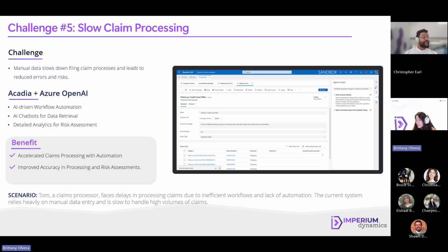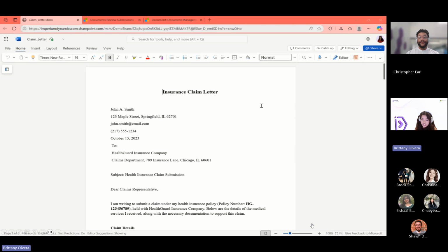This is where Tom will adopt Azure OpenAI, a cutting edge platform that uses AI to automate claim processing. What it will do for Tom is it will scan his documents, extract key data, and route claims instantly, all without manual input. So here we can go and take a look at how Tom can navigate this challenge.